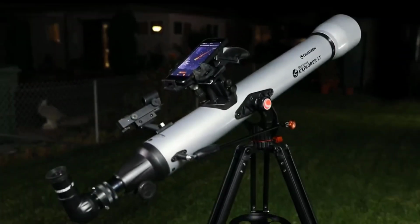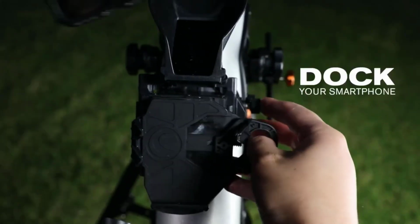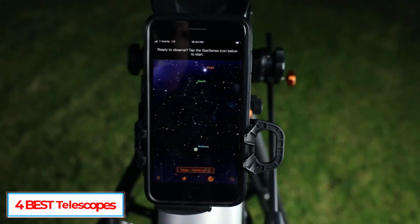Have you ever looked up at the night sky and felt that pull, the desire to see more, to finally witness the rings of Saturn with your own eyes? I get it. But with hundreds of models out there, choosing the right one feels like finding a needle in a haystack, so I went on a mission.